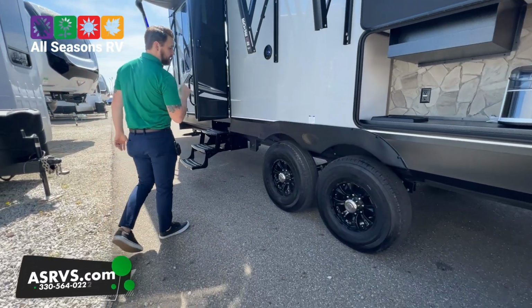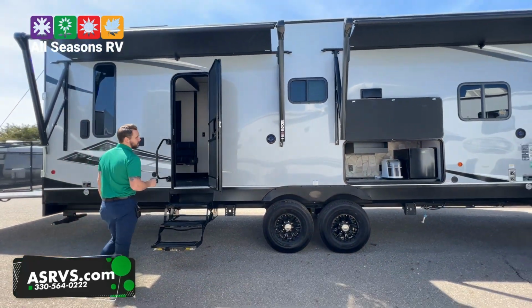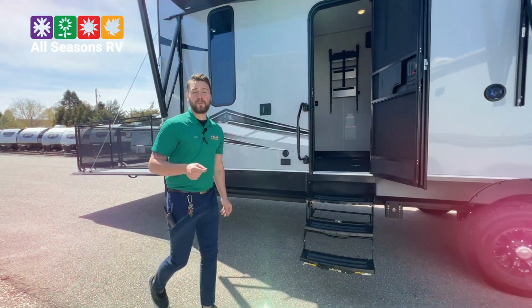This one does have Goodyear Endurance tires as well, no off-brand tires, so you don't have to worry about having those massive blowouts. And then this one does have an outside patio. So let's go in your garage and check this out.